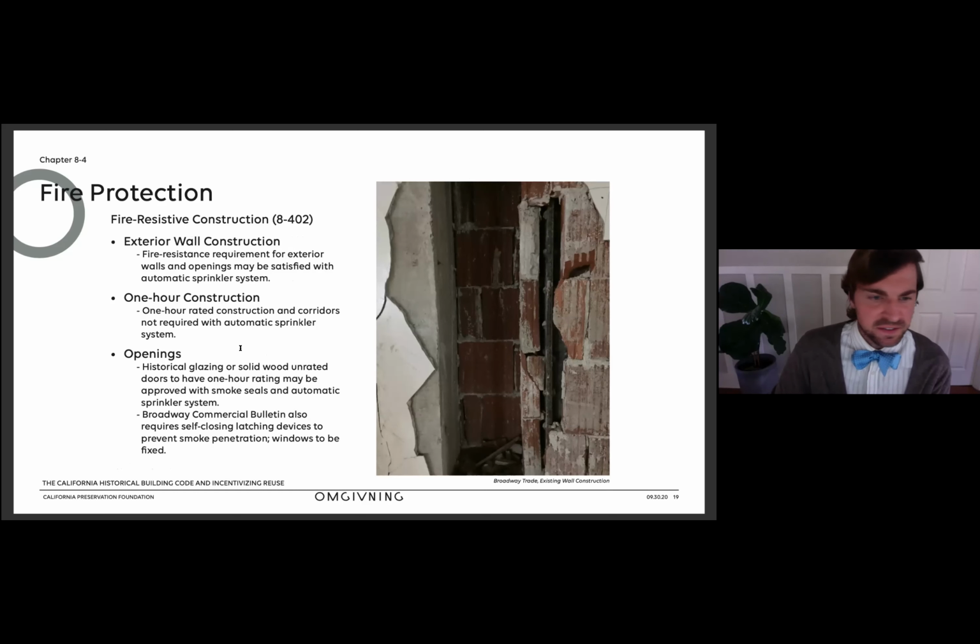And any openings, typically if there are historical glazing or solid wood doors that are historic and not rated, that typically should have that 1 hour rating. That can be approved with smoke seals and an automatic sprinkler system. And so there's some added language in the Broadway Commercial bulletin that Karin was discussing earlier that also requires self-closing latching devices to prevent smoke penetration, and windows need to be fixed.